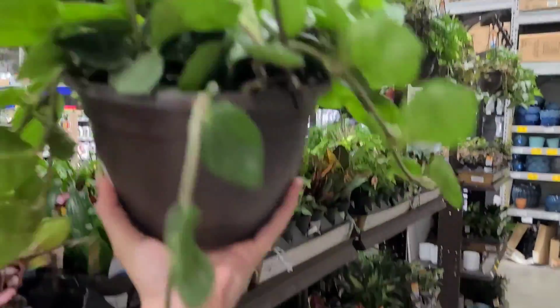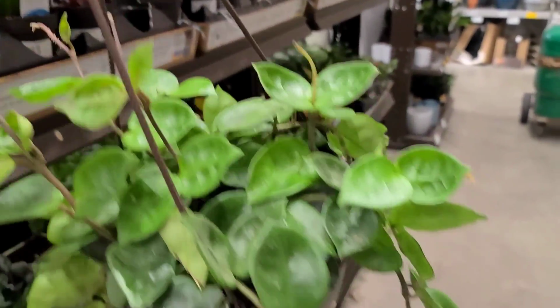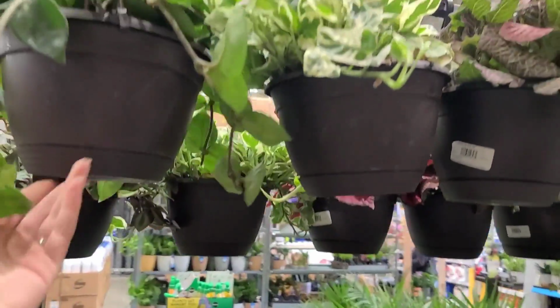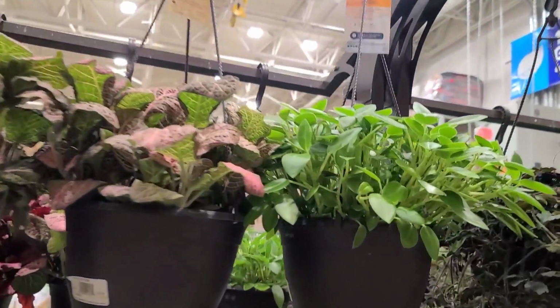And then I was pleased to see this very full and healthy looking Hoya Chelsea. So if you're in the area, you should definitely come and buy these. There's a couple of them. And I love Hoya Chelsea. Like, you just really can't go wrong. It is a carnosa. It grows really well.